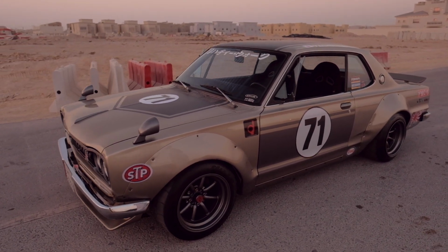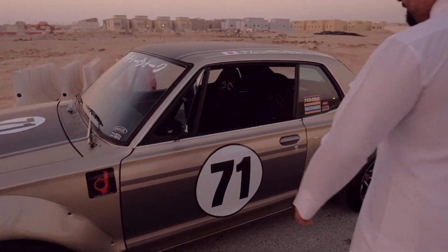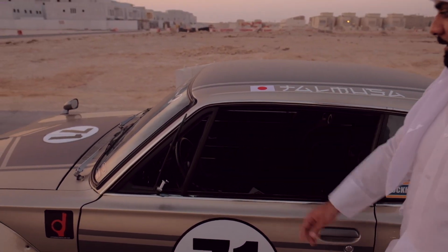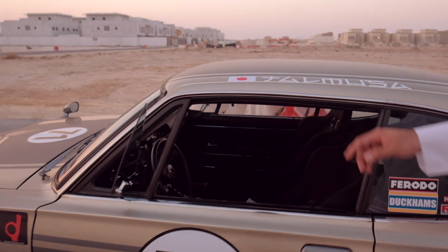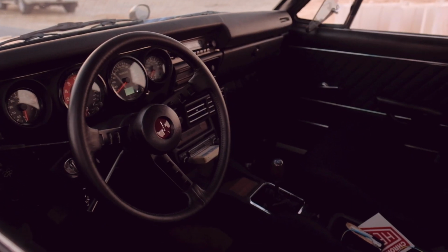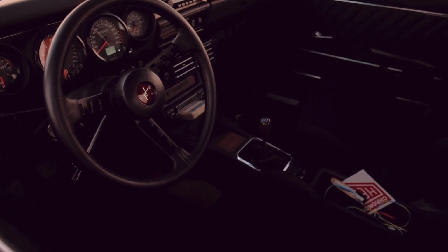Anything really special? We fixed the carbon signal gauges here, like a 35 Skyline GTR 2017. Very nice.